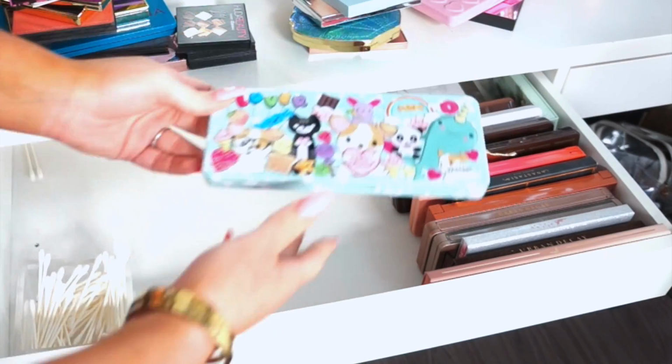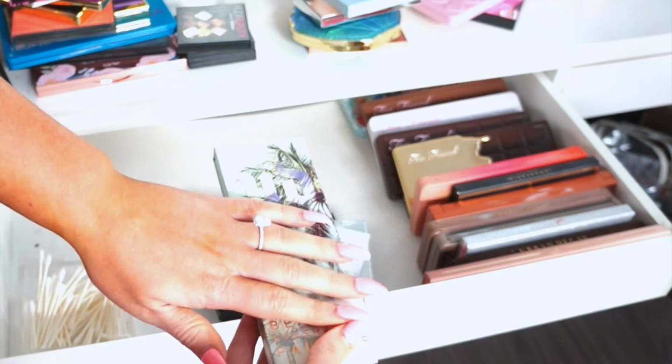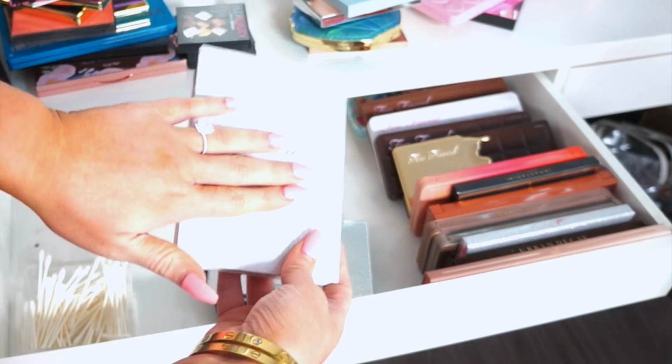And then we have the Too Faced Clover palette, which is really pretty. Gonna keep this. We have the Urban Decay Beach, just got this. I really like it, so I'm gonna keep it. I have the Pure Contour Diaries. I am gonna keep this. I only used it once, but I remember liking it, so I'll keep that.